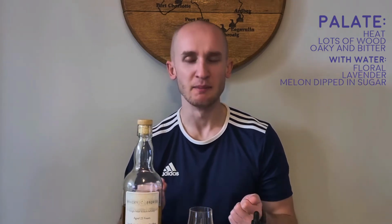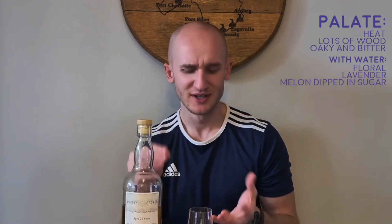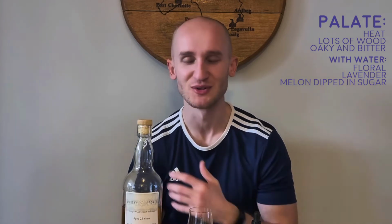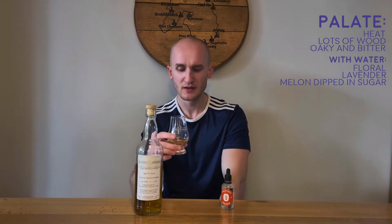It's a little sweet, maybe melon just dipped in sugar, like a melon stick, and I don't know why I've seen people do this, I don't do it, I'm not even a big fan of melon, but getting a stick of fruit and dipping it in sugar would just make it that more sweet for some reason, even though it's already quite sweet. But yeah, a melon dipped in sugar, it tastes like that.